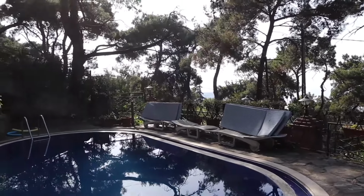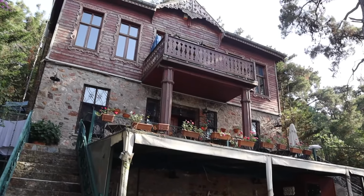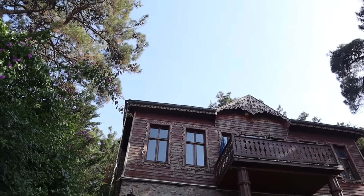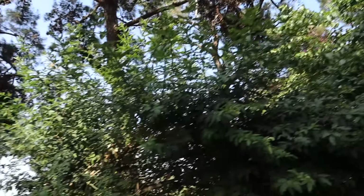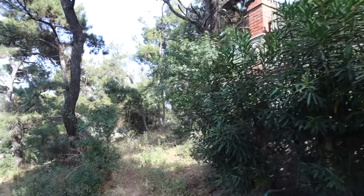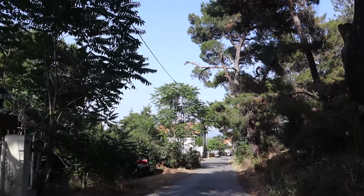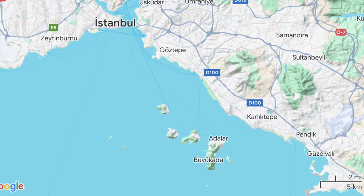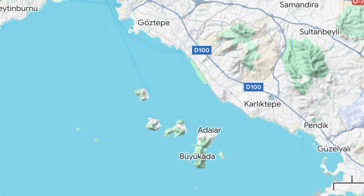Heading outside now. This is the pool and the view of the mansion here in the late afternoon. So quiet and peaceful. This Büyükada is the largest of the Prince's Islands in the archipelago off Istanbul.